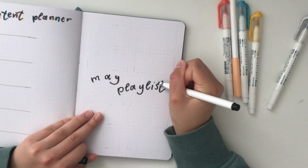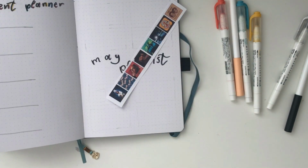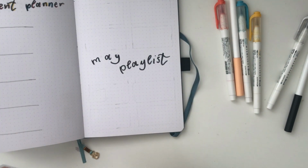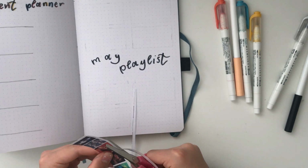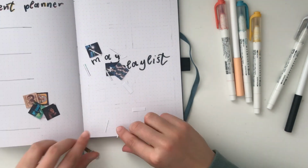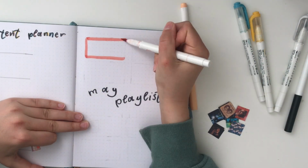And then on the right, I did a really colourful, fun playlist for this month. I included 8 songs as I've been listening to quite a lot of music lately. I would normally just include maybe 4 or 6. But this month, the songs I included were Deja Vu by Olivia Rodrigo. We all know her from Driver's License, but this is her newest single and I love it.